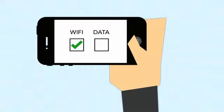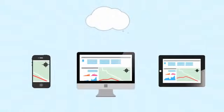Your data is stored in the cloud, so you can access it from any device, anytime, any place, and generate a number of professional reports for reimbursement, reporting, or mileage tax deductions.